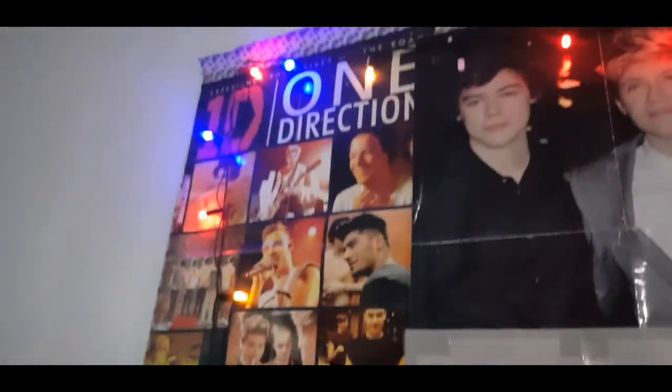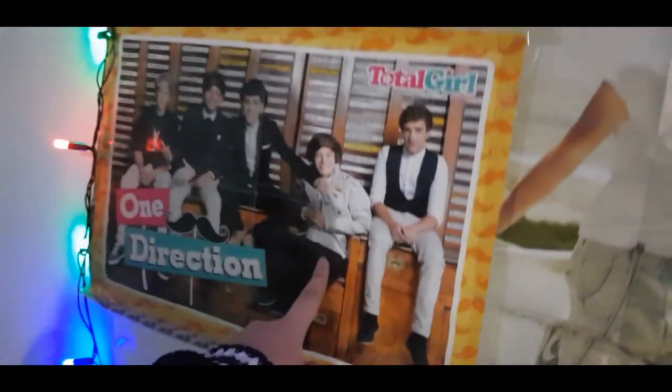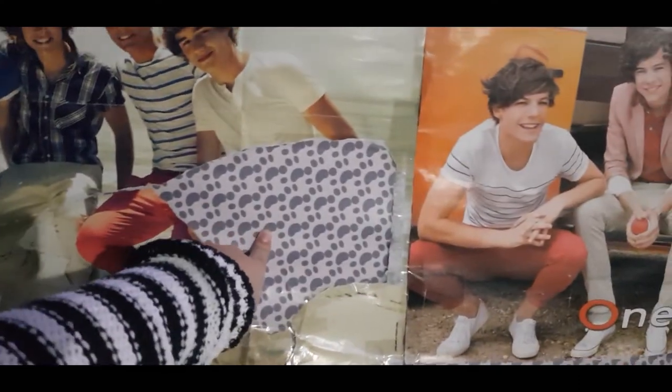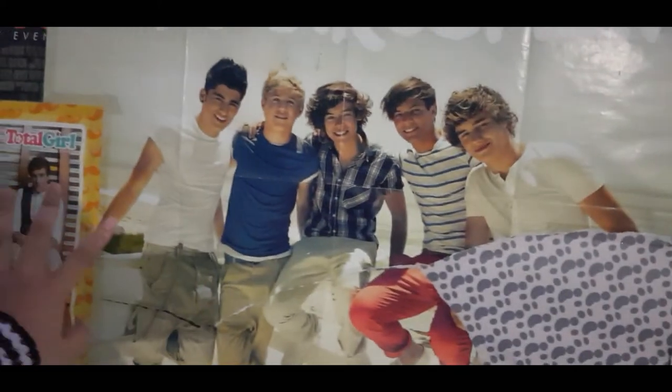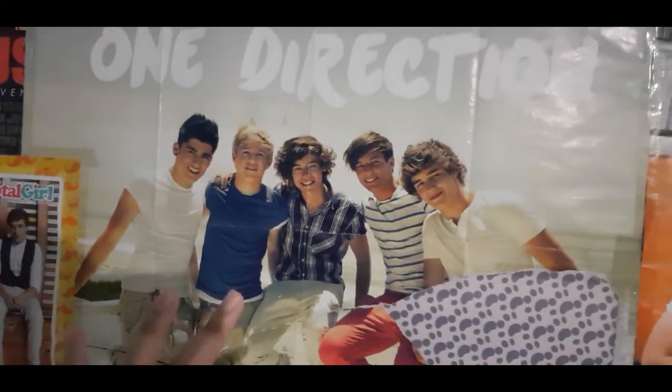So yeah, the first poster is the This Is Us movie poster. It came with a magazine. Here, like every other Filipino Directioner, I have posters from Total Girl. I have this one. My little cousin ripped this last year. Her face is still there. I see that's from What Makes You Beautiful. I can't remember where I got this poster from.